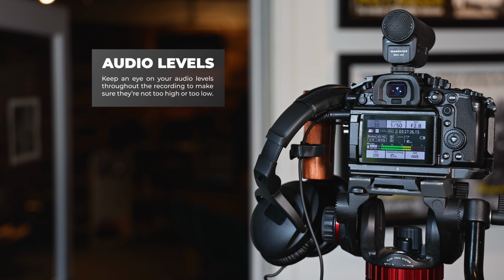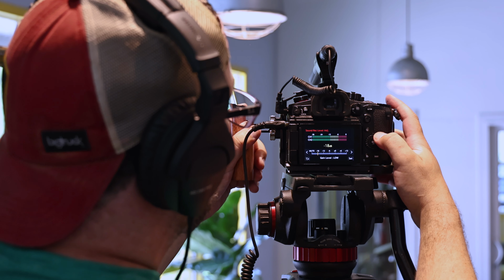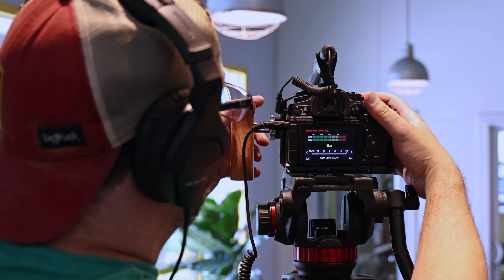Keep an eye on your audio levels throughout the recording to make sure they're not too high or too low. If the audio levels are too high, the sound will be distorted and clipped.